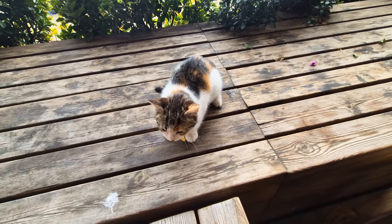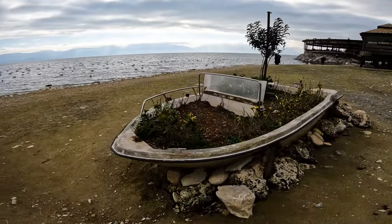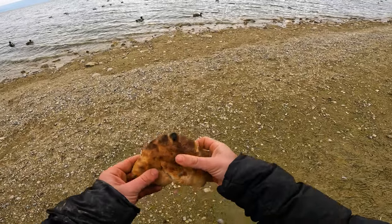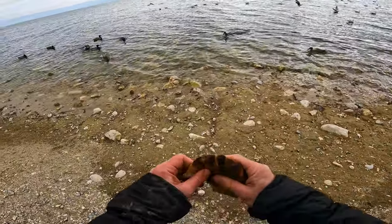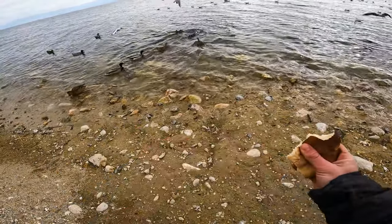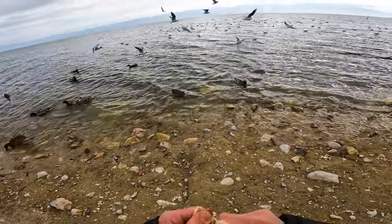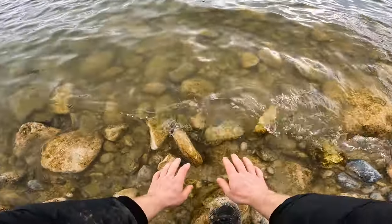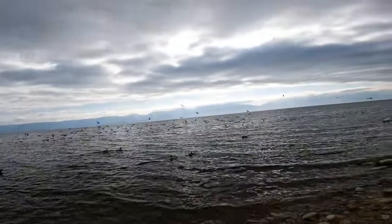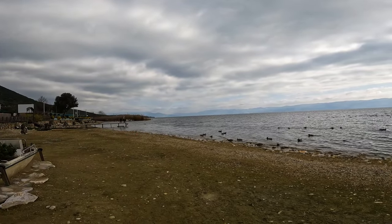I know you might be carnivorous, but I'm not giving you any of the meat. Sorry. This was a great place to stop. Okay, Iznik, here we come.